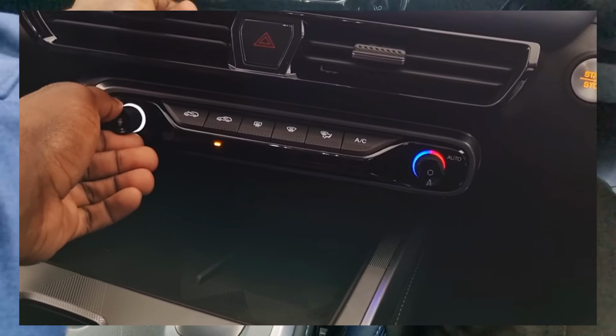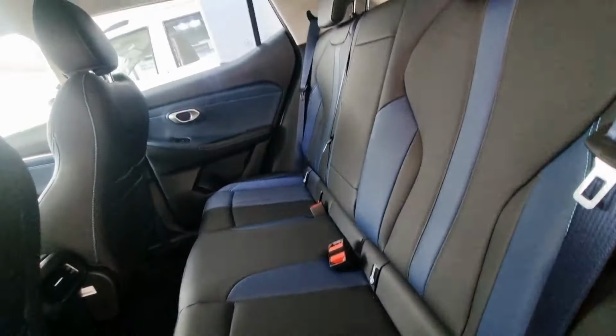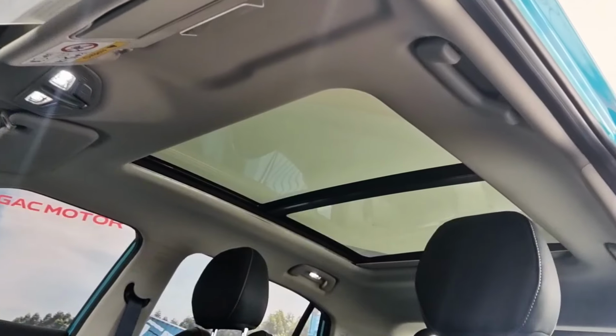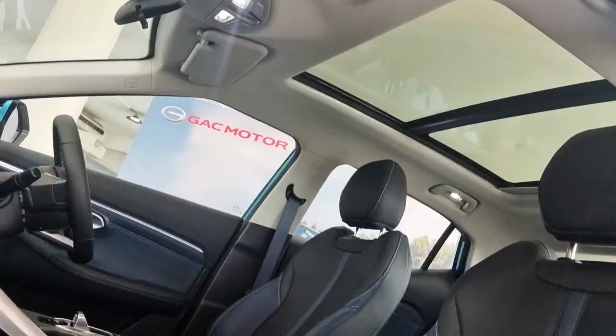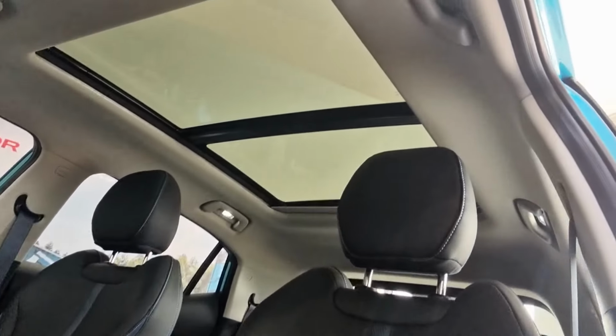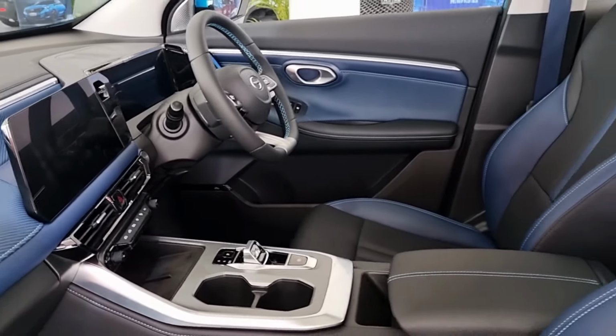However, in the mid spec, you do get cruise control, rear parking sensors, reverse camera, lane departure warning, adaptive cruise control, keyless entry, and so on. We'll attach the link to the brochure below so that you can also read for your own pleasure. But everything feels and looks really nice.